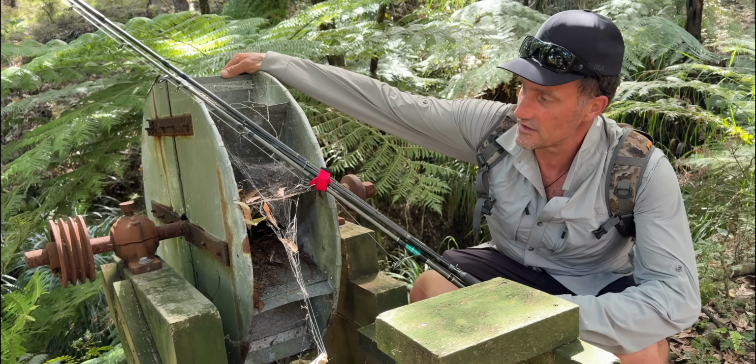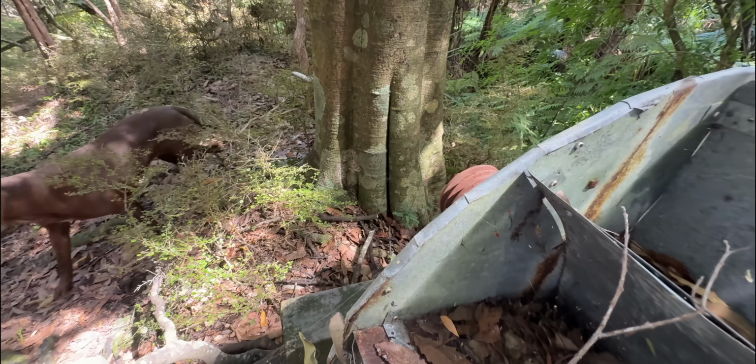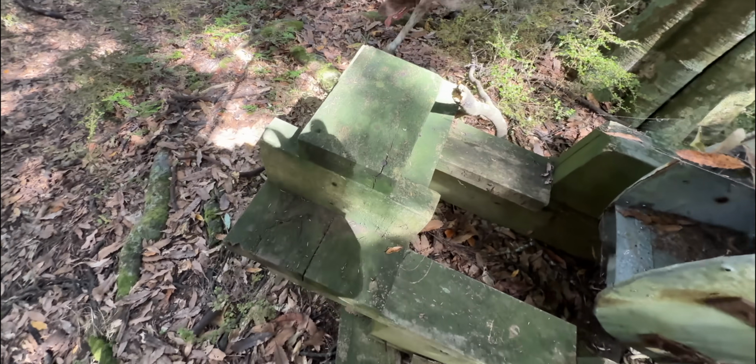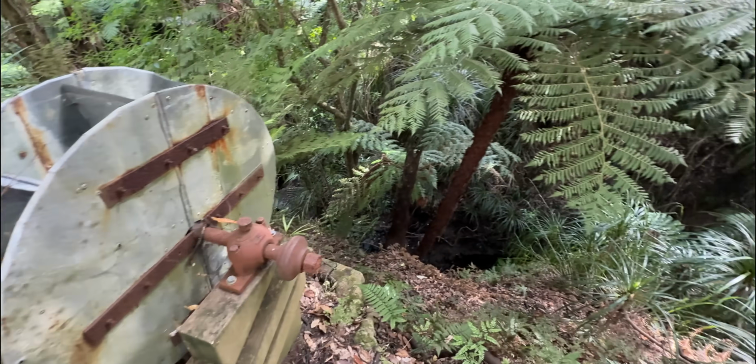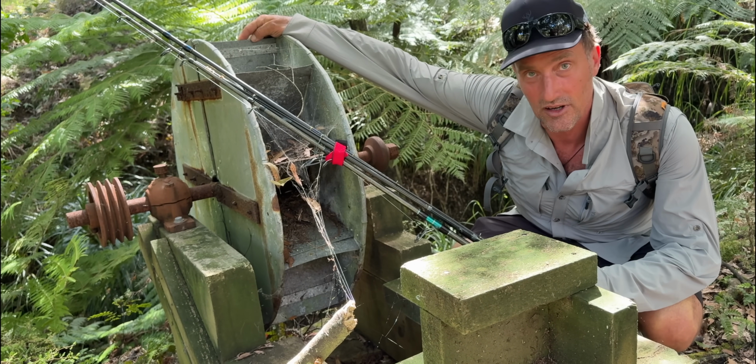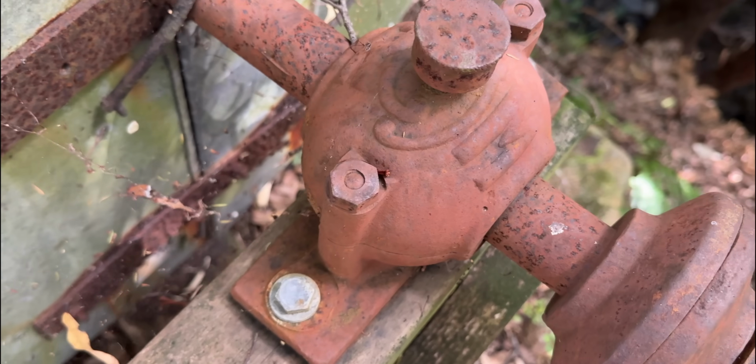We found ourselves a wee artifact here. It's a homemade power generator by the looks of it. Hasn't been used in a while though. It's an old hut in the scrub here too. We're going to poke our noses inside if we can.